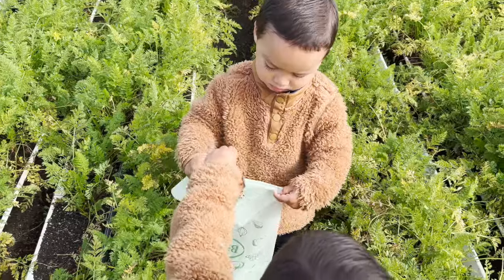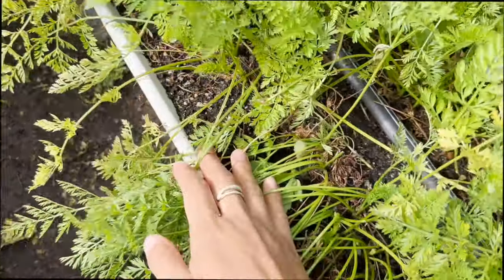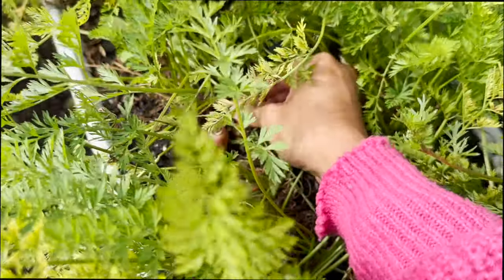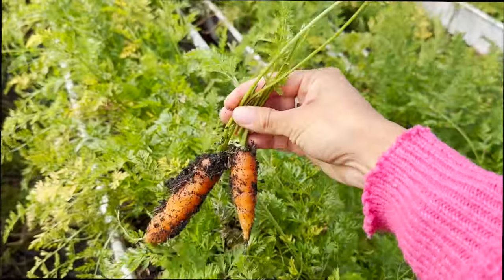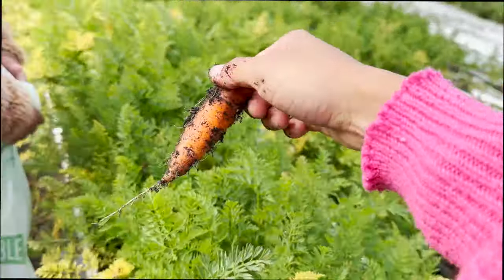We're picking carrots, Erin and Angel. We have lots of carrots. Look, I got a carrot.